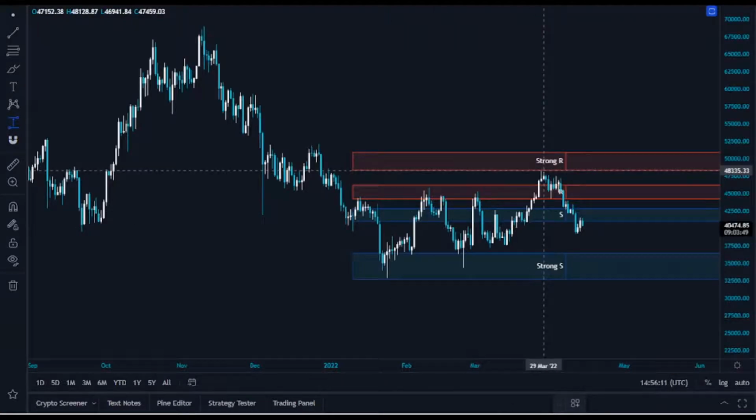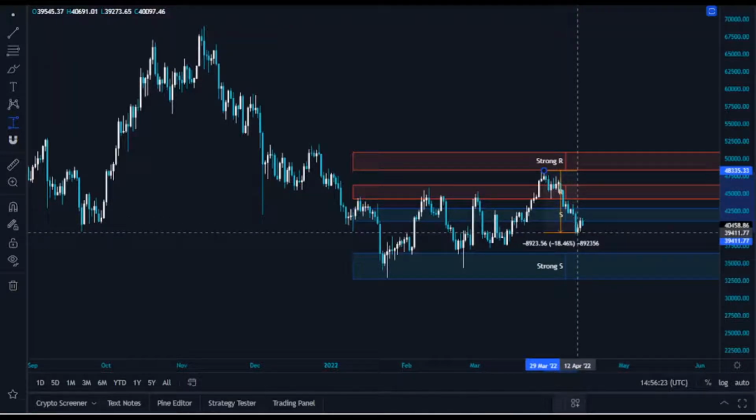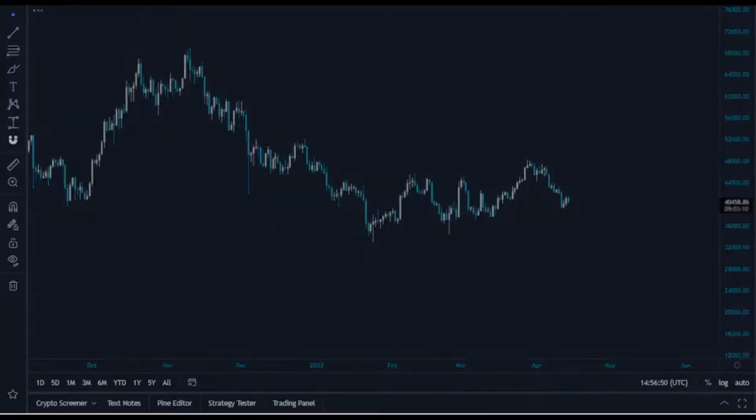These are the levels, and as soon as we got rejection right from the lower line of this strong resistance all the way to the support, we were expecting the support, that's another 15%. However, at night I updated via Twitter that we're at the 0.618, the golden pocket, that was nearly a 20% dump. Anyway, with the current price action, we're more or less at a 15% dump in the market. Moving on to the 4-hour time frame.